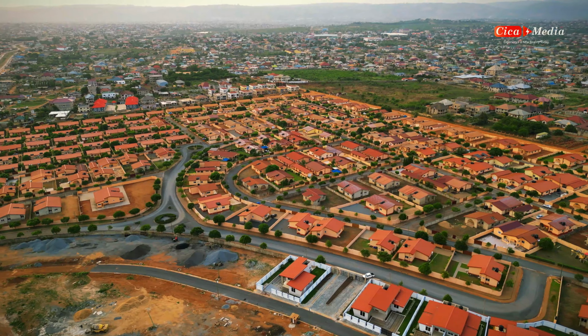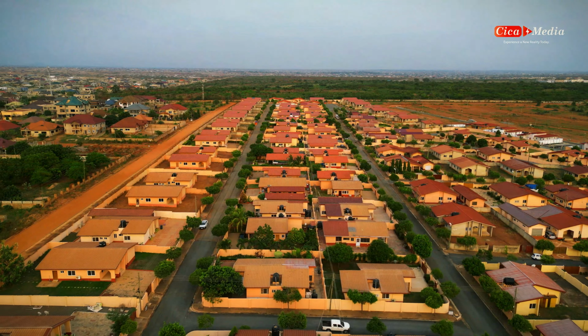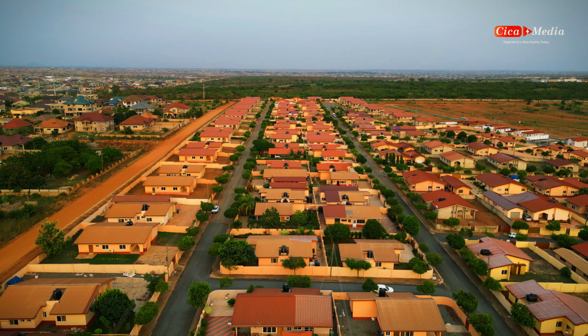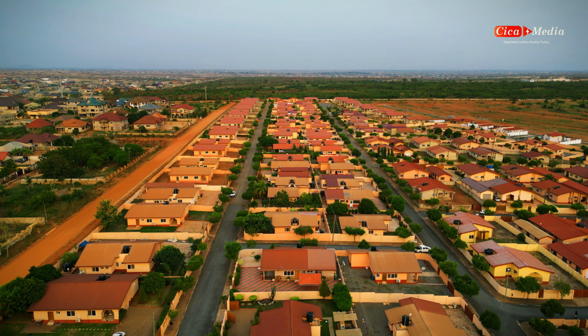Now, these locations might be unfamiliar to you if you haven't been to Ghana yet, but to get an idea, we are talking about popular towns and key areas close to the satellite city, ensuring easier movement.